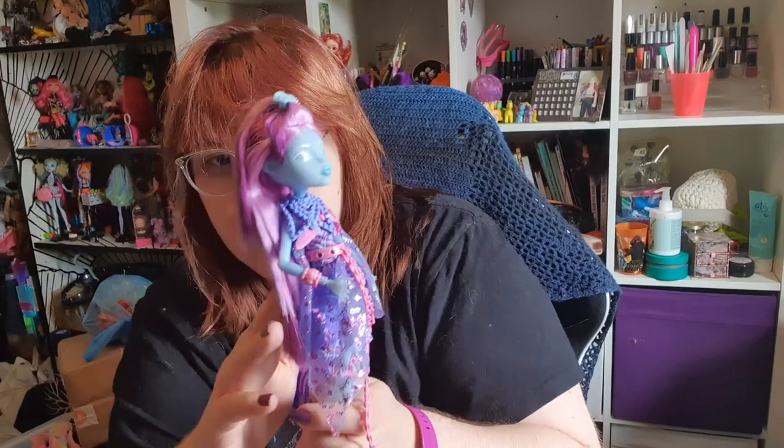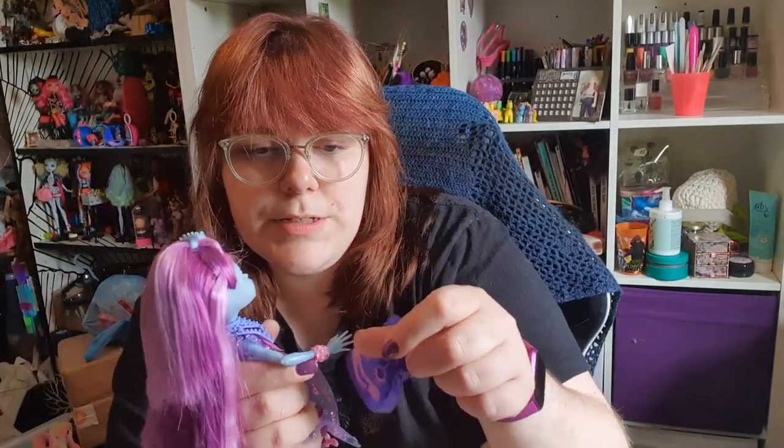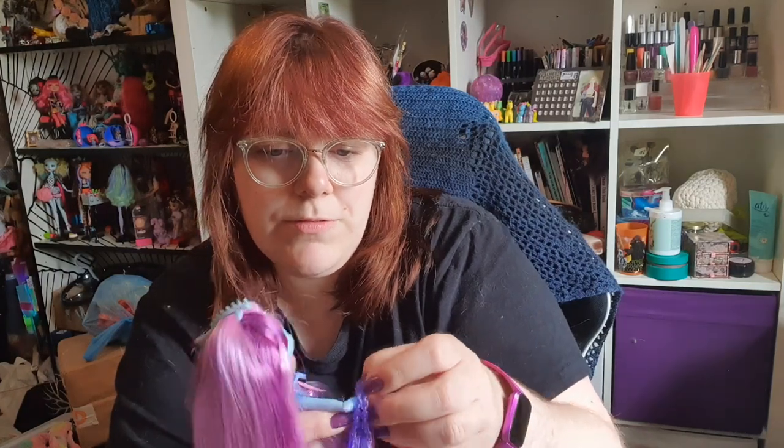I do plan on getting the rest of the Haunted line. I do have a River, but her hair has been cut. Oh, Kiyomi, your hair is all... I mean, she's got super soft hair. This, I think, is Kinecon as well. But yeah, cute Kiyomi.